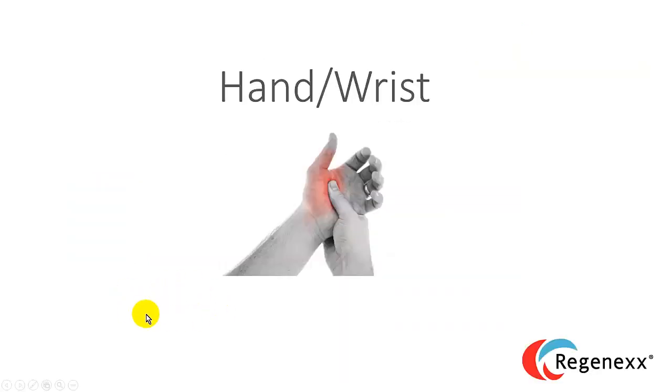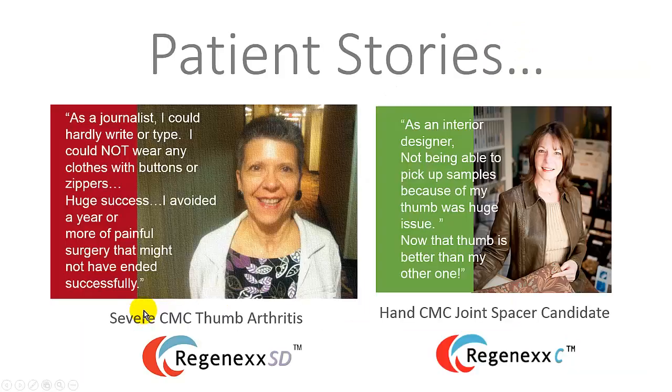Now let's look at hand and wrist. These are two patient stories. This is a journalist who could really hardly do much. You really take for granted that if you can't use your hand, you really can't do much in life. And this is an interior designer. This one was treated with same-day cells and this one with cultured cells, just to give you an idea.